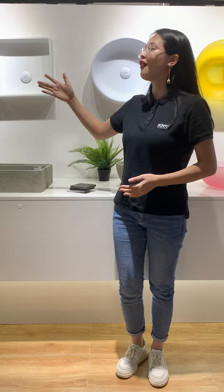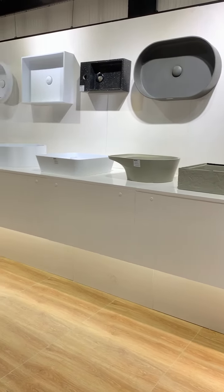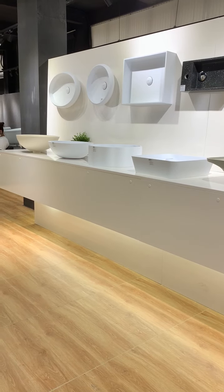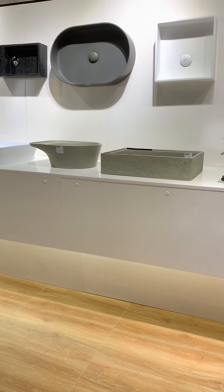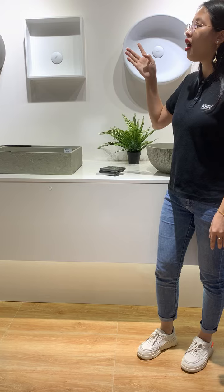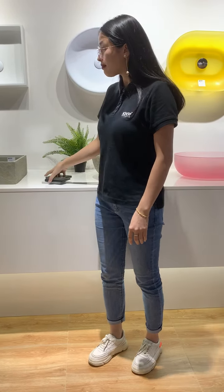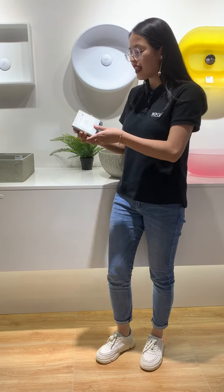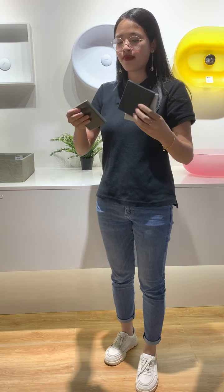Here are some of our above counter basins. We have about 90 designs in total, with different colors, sizes, and shapes, like oval shapes, round shapes, and rectangle shapes. Besides the white color, we can also do other colors, like gray, black, and pure concrete color.